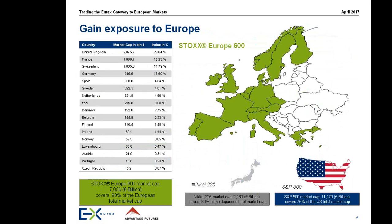And before we leave this slide, I just want to give you an idea of how this does compare to other famous or well-known indices. I mean, if we look at the Nikkei 225, that represents 60% of the Japanese total market cap. The S&P 500, the most broadly referenced index in the United States, well, it covers 75% of the US total market. With the Stocks Europe 600, we're at 90% of the capitalization of that region.